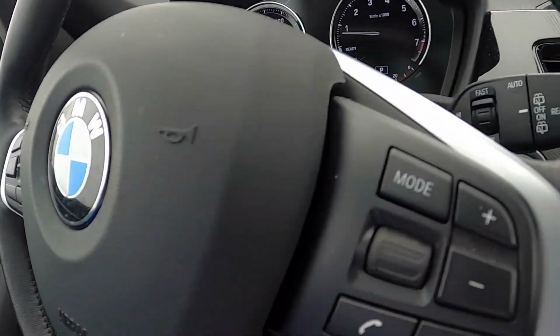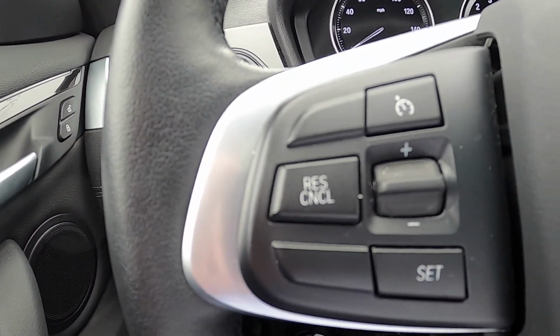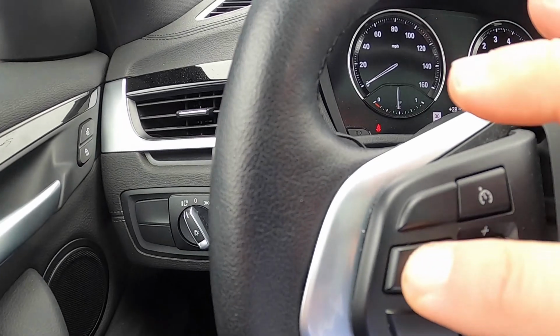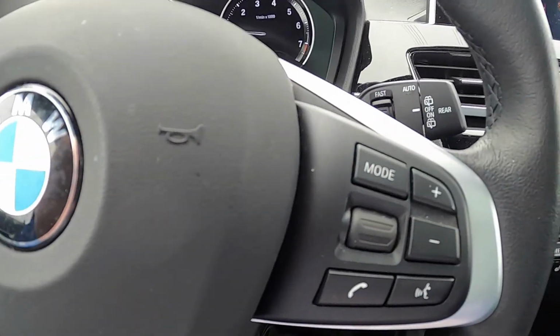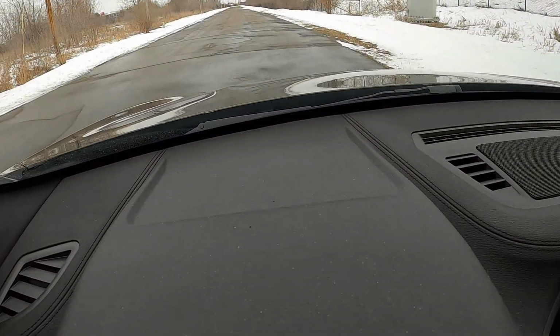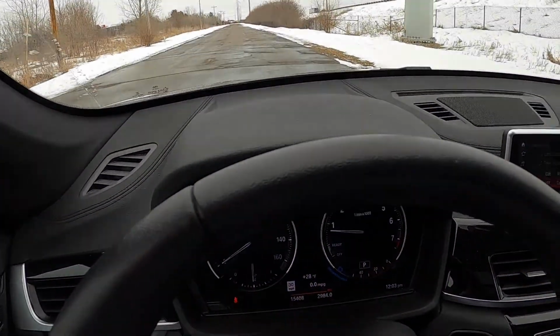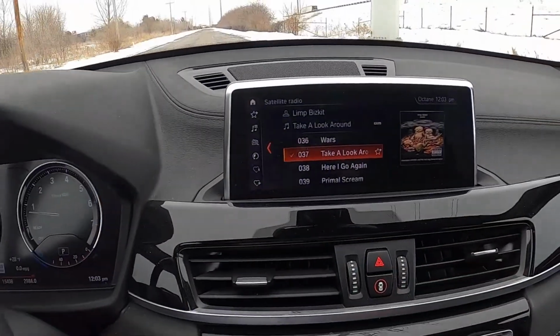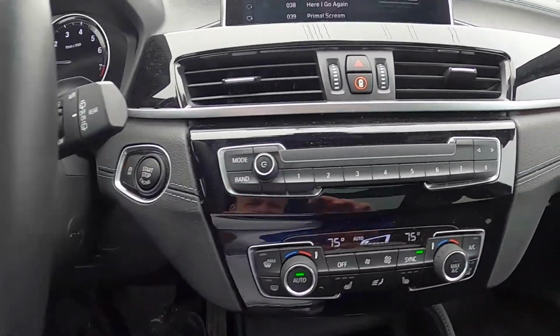You're going to have your gauges on the steering wheel. So you got your cruise control right here, then resume or cancel, up or down, and then setting the speed. You got your mode, which we do not have heads up display, which would be right there. But if you had heads up display, you could change your mode, and basically it changes on the radio what you're looking for. We do not have a CD player in here.